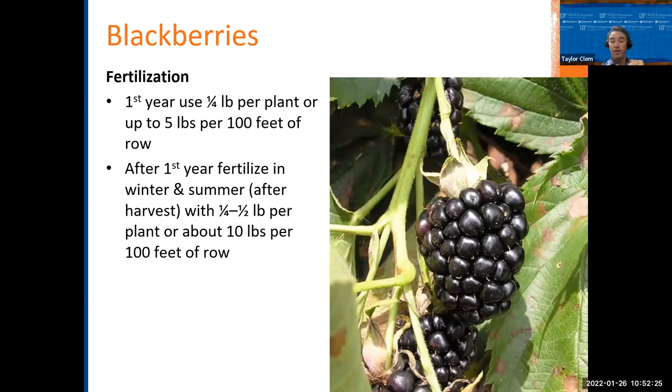So if you put down too much nitrogen, zomp, you're going to fry and kill those roots, and you're going to kill your blackberry. So that first year, use about a quarter of a pound of low grade fertilizer per plant, or up to 5 pounds for a 100-foot row. So if you're training the trailing blackberries, 5 pounds for 100 feet, or just a quarter pound per plant in that first year.